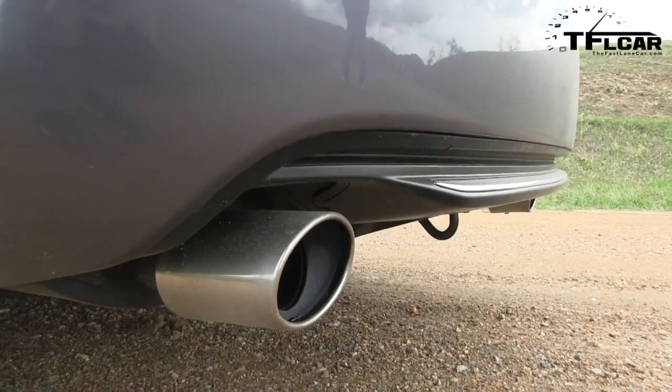And to make it more interesting, the winner of this matchup is going to take on the Honda Accord next week.